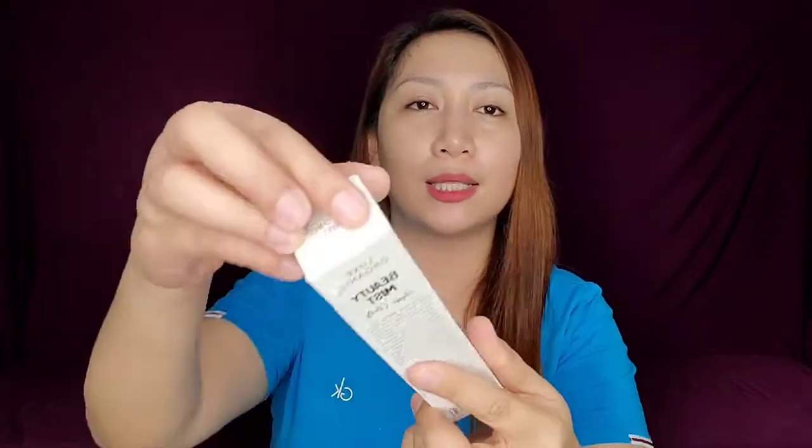So, let's open it. Plus, meron siyang plastic seal or tape seal. So, pasensya na sa aeroplano. Ayan. So, buksan na natin siya.